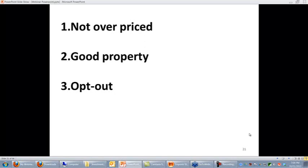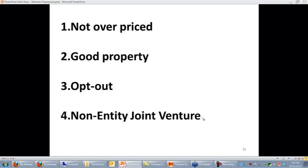Previously this was a problem as the government stated that you needed to sell it to another NRAS investor, which obviously restricts your market, and is one of the reasons that the banks didn't like NRAS very much, and it's hard to finance. So if you're going to invest in NRAS, make sure you can opt out with a short notice period, say about 90 days, and you can sell your property on the open market if you need to.